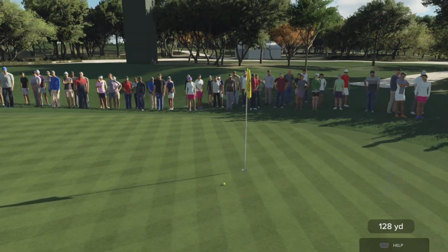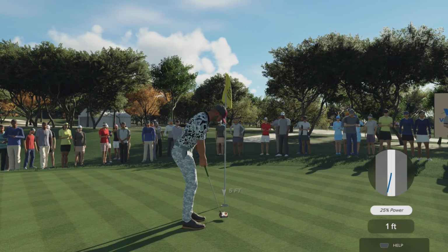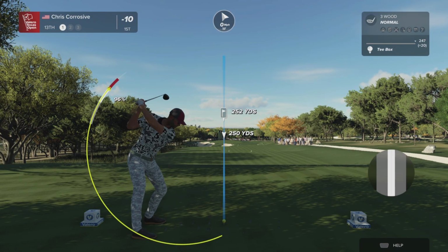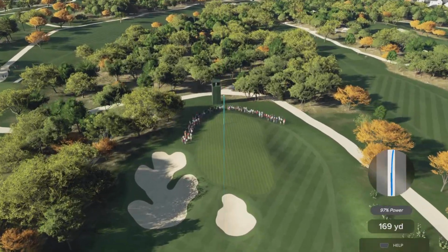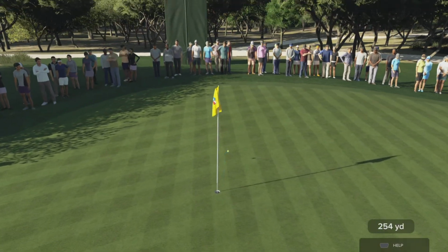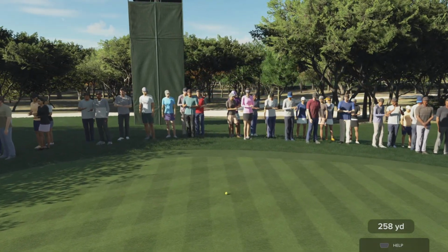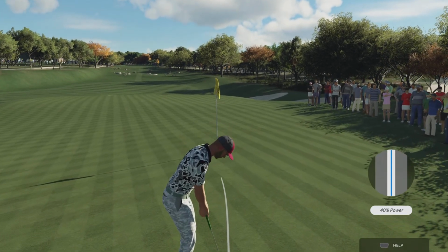Oh, that one's straight at the pin. And down it goes. So that's back-to-back birdies. Has been especially sharp today, Luke. Very impressive.